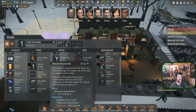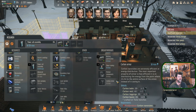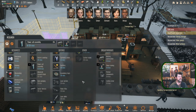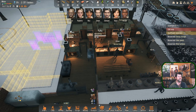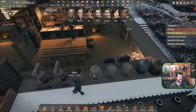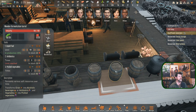We still cannot get to the advanced research desk until we get a CPU core in stock. Otherwise, nothing new has popped in. Okay. Too bad finding a railgun sniper doesn't give us the ability to make it. We still have to research it. Anyway, that is still happening. You are loading up fuels. Good.